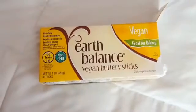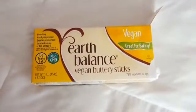Also in my fridge, I always keep some vegan butter. Now, some of this stuff isn't going to be the healthiest for you, but I always have it in there in case, you know, I want to make cookies or a cake or something fun or something that just needs a little bit of like butter. So instead of using olive oil, sometimes I'll use this Earth Balance vegan butter spread.